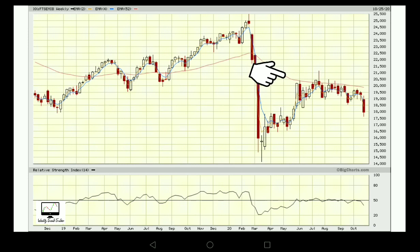In May, we hit that level and we experienced price rejection and selling. In July, we broke above that level. We went all the way until 21,000, but we couldn't stay up there for the week. We experienced price rejection and we closed back below that falling 52-week moving average. Very, very significant. Then again in July and August, we tested that level of 20,000.